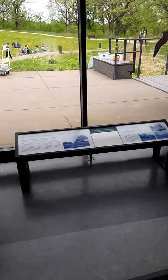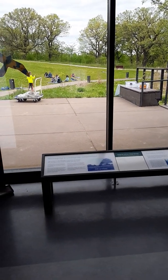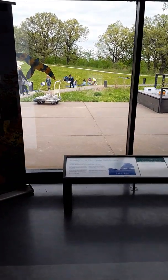And that is our short little walk around that we did inside the building. And now we're gonna step outside. See you there.